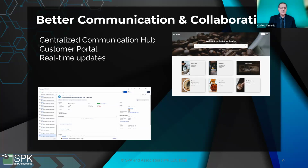So this portal ensures that all your communication regarding any ticket is logged. That means no more lost tickets, no more scattered conversations. Everything is centralized for complete transparency. It's just one-stop shopping. Next slide.